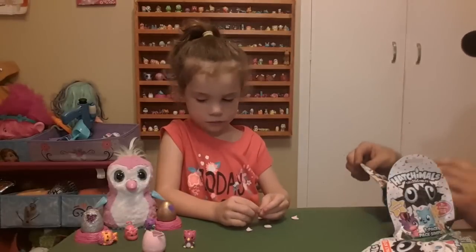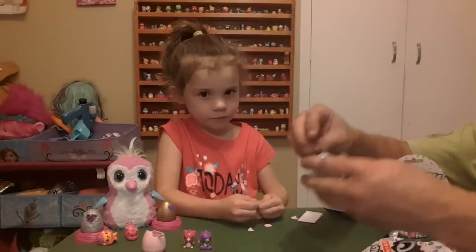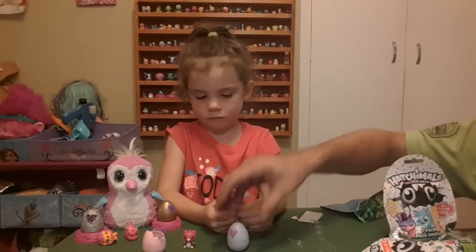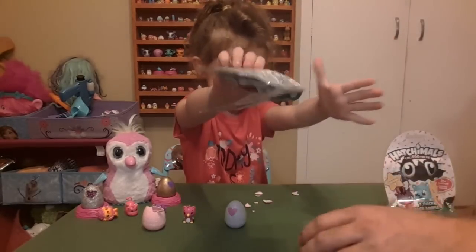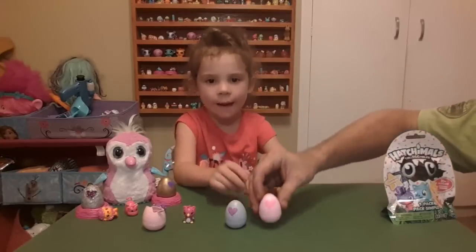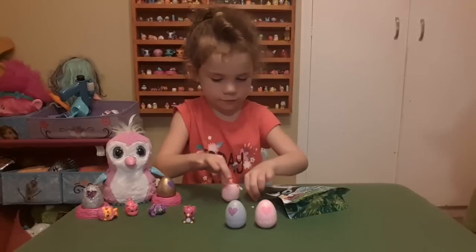Let's show them the difference between the Series 1. Okay, this is the Series 1. This is the first series that came out. Let's open it. So the first season, the eggs are white. Let's open up the second season. Exclusive, only at Target. Here you go, pull the egg out of there. Okay, let's show everybody. See, these eggs are pink. Those ones are pink. Here you go, you can open this one too. There you go, pull that one out.